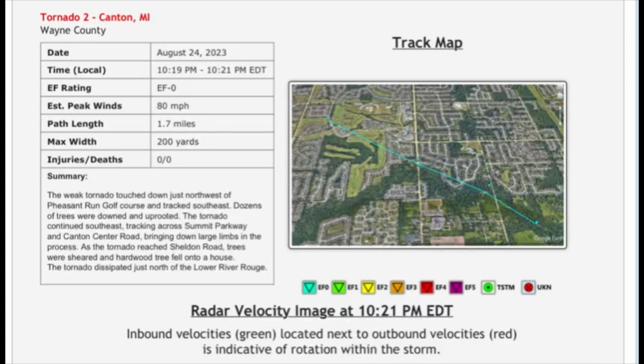The next will be the Canton tornado, on the ground for 2 to 3 minutes, rated EF0 with winds approaching 80 miles per hour. On the ground for 1.7 miles and also 2 football fields wide. Its damage highlight was destroying 2 pavilions at Heritage Park. Because the damage was cleaned up so quickly, we were unable to gather any photos from this tornado, so if you do have photos of the Canton tornado, feel free to share them with us.